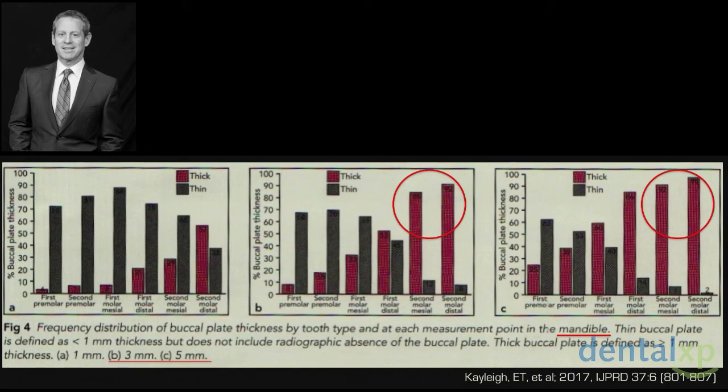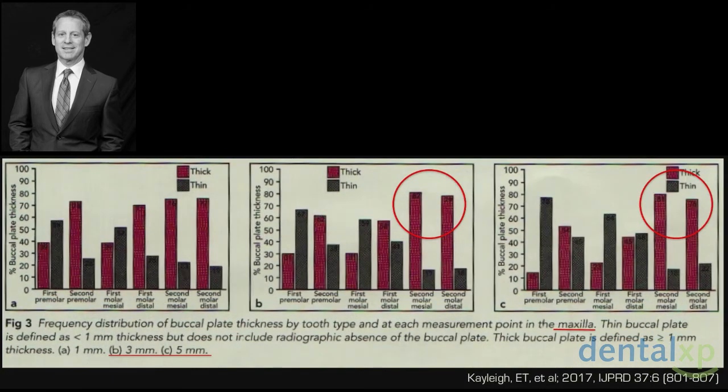So if you don't lay a flap and you've got a thick buccal plate, in over 80% of the cases here, almost 90% here, you're doing pretty well in your mandibular second molars, which is where your type C sockets are. And in the type C sockets in the maxilla, same thing, at the 3 and 5 millimeter heights, you're thick over 70% of the time in both the first and second molars. So you can pretty much count on a thick buccal plate.